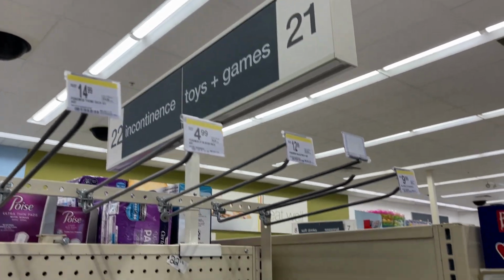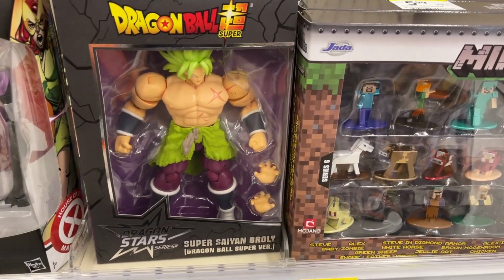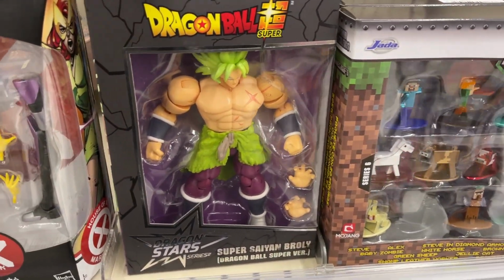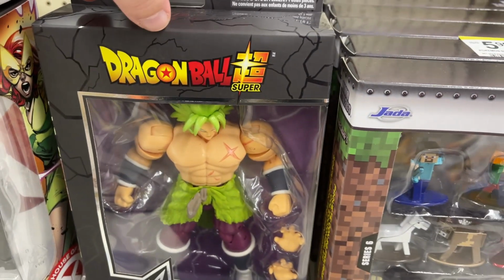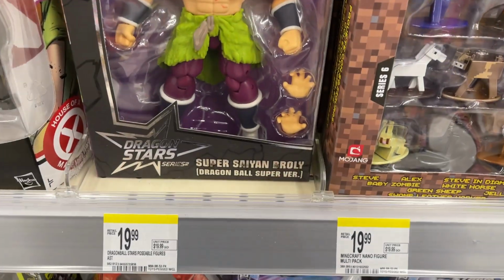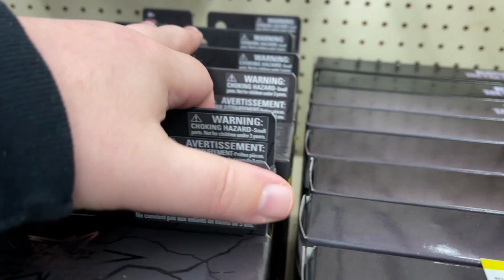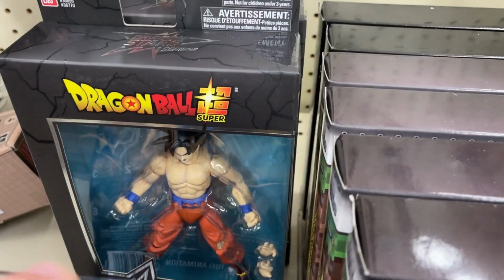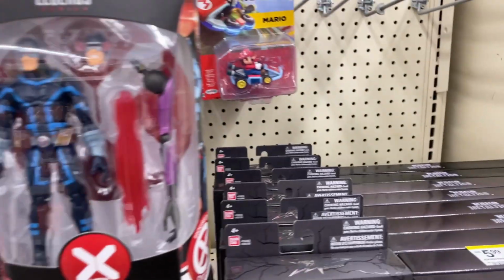All right, we're back at Walgreens. Let me show you what we found today. A little Minecraft, a little Super Saiyan Broly. So we got the different Dragon Ball Super Dragon Star figures here. Ultra Instinct, all kinds of Goku, right? But check out what else we found.